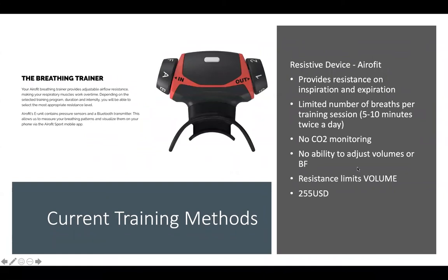All right, another device that's out there, this one's relatively new, is called the AeroFit. It does provide inspiratory resistance with a valve between A and F for resistance, and out between 1 and 6 on this side. As you can see, there are no other features. There's no CO2 monitoring. There's no ability to adjust volumes or breathing frequencies. In other words, it will just read what you're breathing. It won't get you to try and breathe more air. And then, of course, resistance, again, as I stated before, limits volume.